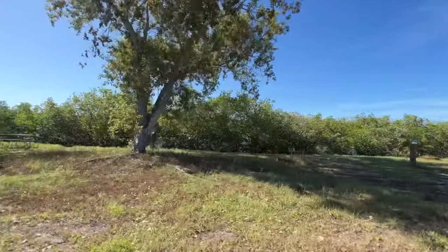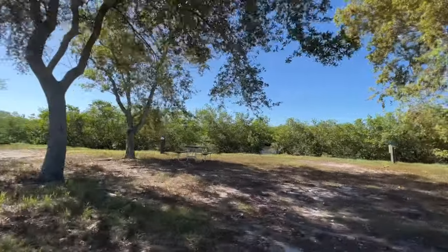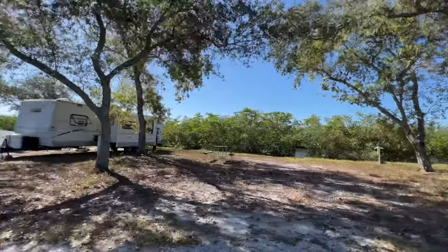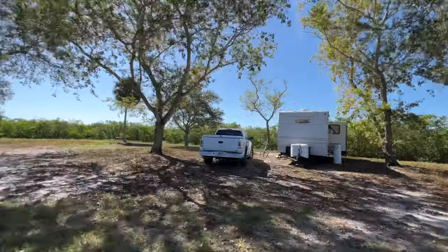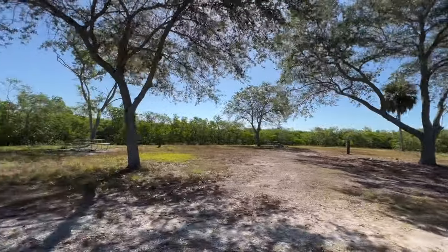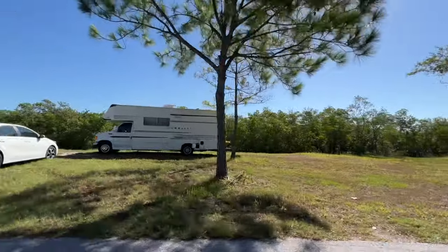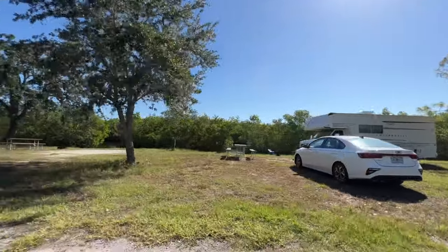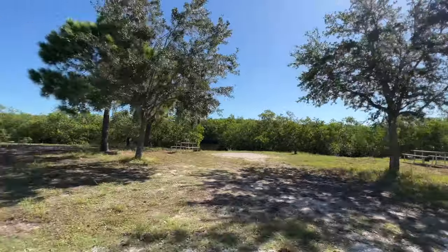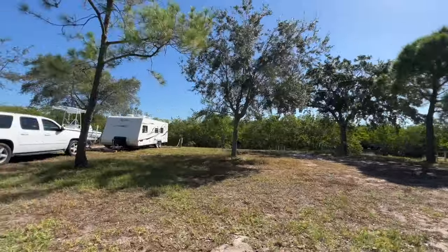Here's a look at some of the campsites. Many of the campsites are large sites, providing you with a good distance from your neighbors, and many are on the water, making it really convenient to slip in your kayak, but also provides you with your own private fishing spot. It's even a great place to relax and enjoy the water view. Also, quite a few sites have large shade trees on them.